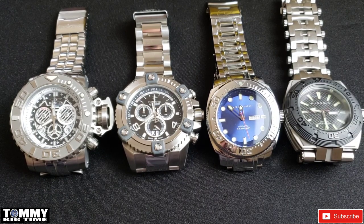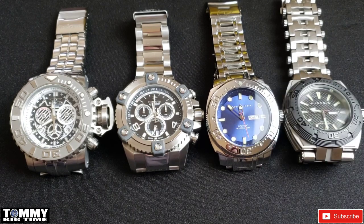So anyway, if you're considering buying a big watch, these are the four I recommend. And like I said, disclaimer, these two are not easy to find.